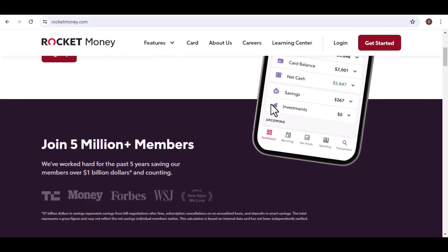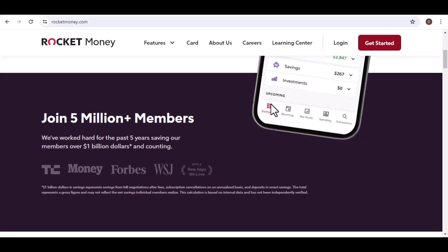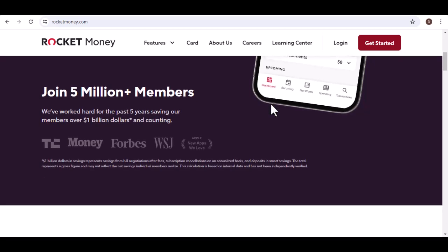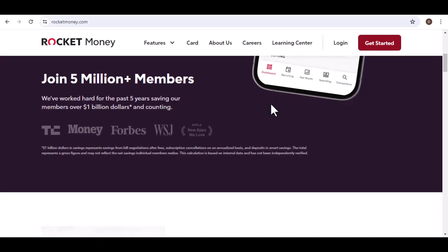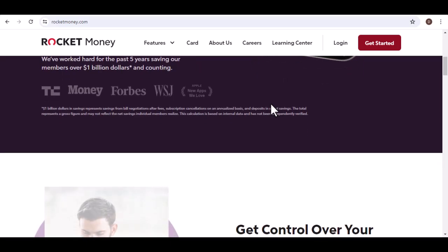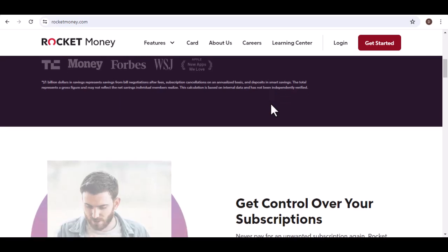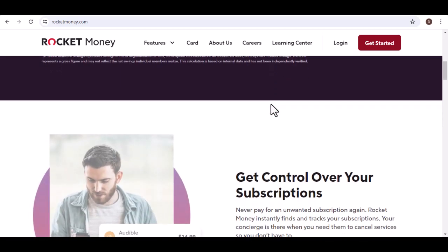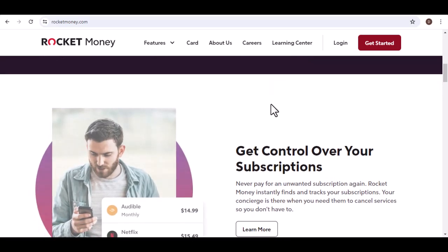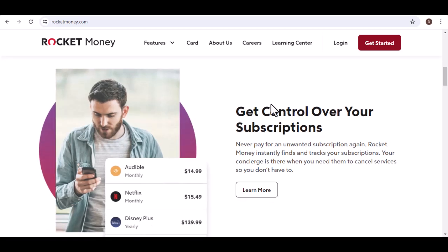Enter Rocket Money, a financial app promising to help you manage your finances and potentially save some serious dough. Sounds great, right? But with so many financial apps on the market, a big question arises: is Rocket Money completely free? The answer, like most things in life, isn't a simple yes or no. So, buckle up, because we're about to dive deep into the world of Rocket Money, explore its features, and uncover the true cost of taking control of your finances.